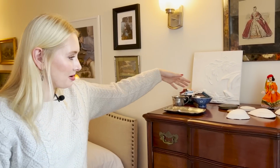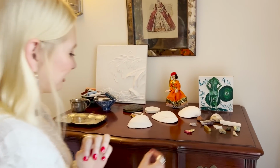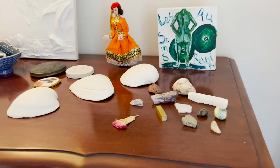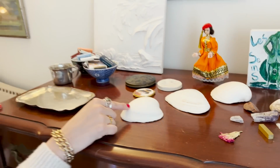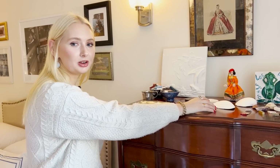And then I have more of my matches, and to be a little crunchy, I have my crystals here. And my shells. I actually found these. These are all from the river in the back of my house where I grew up.